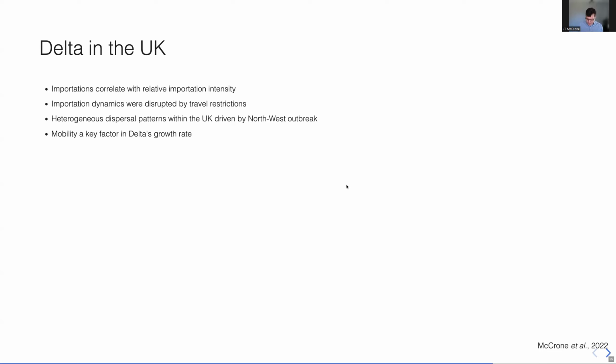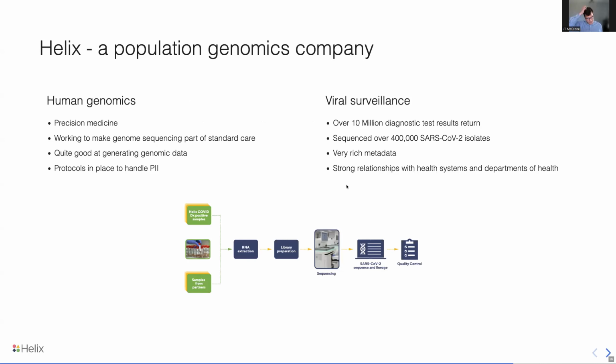Okay, so that covers a large chunk of the pandemic and a large chunk of my experience of the pandemic in the UK. But more recently, I've been working at Helix, and Helix is focused on sort of two branches. One is human genomics and human exome sequencing, and the other has been viral sequencing. And it seems to me, as someone who did not work at Helix at the start, that viral surveillance started out because if you're used to swabbing individuals' cheeks and sequencing DNA, then you're probably very good also at swabbing individuals' cheeks and sequencing viral RNA.